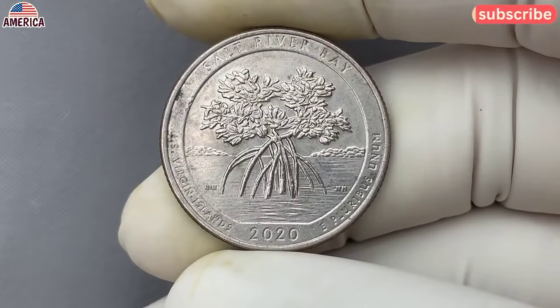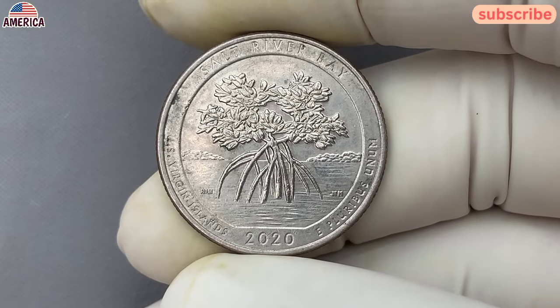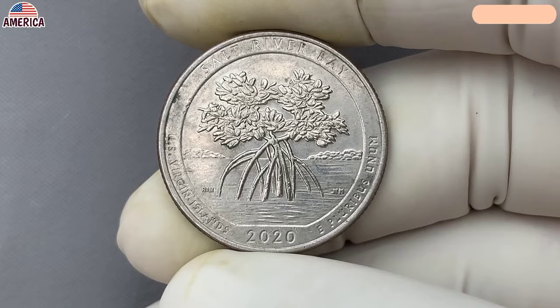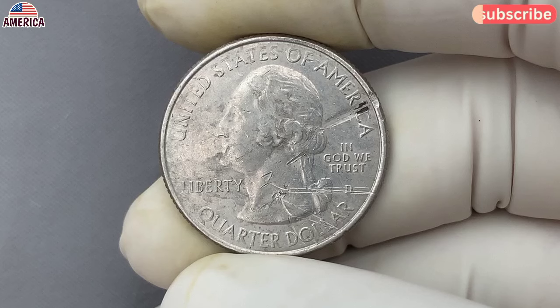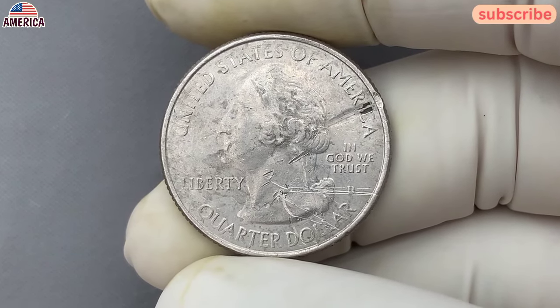Last unique coin, we're diving into a fascinating chapter of the United States quarter dollar story with the Salt River Bay Quarter from 2020. This isn't just any quarter. It's a remarkable piece that honors the rich history and natural beauty of the U.S. Virgin Islands, and, trust me, collectors are absolutely buzzing about it.